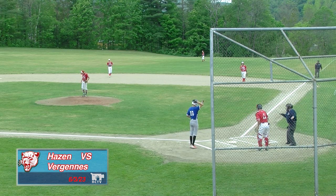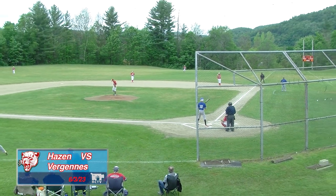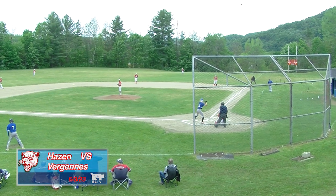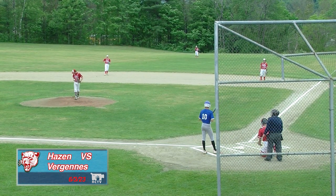Folks, the slab, that's another word for the mound, the rubber, the bump, anything you want to call it. Rooney digs in there, trying to dig himself a hole there on the mound, get some grip. First pitch on the way. And just missed for a ball. Good pitch by Rooney.